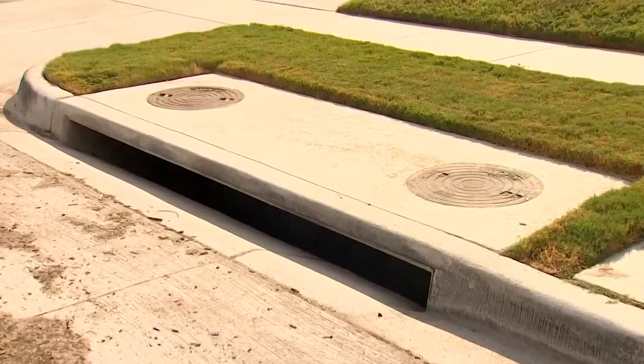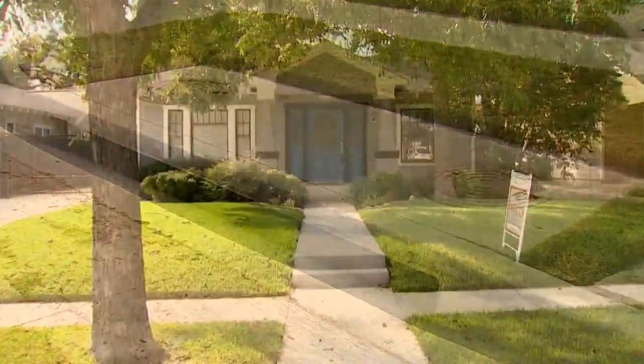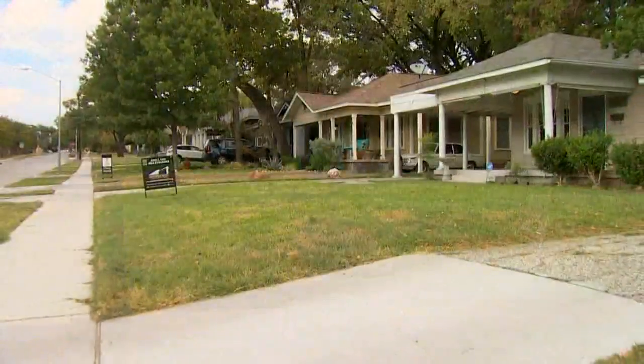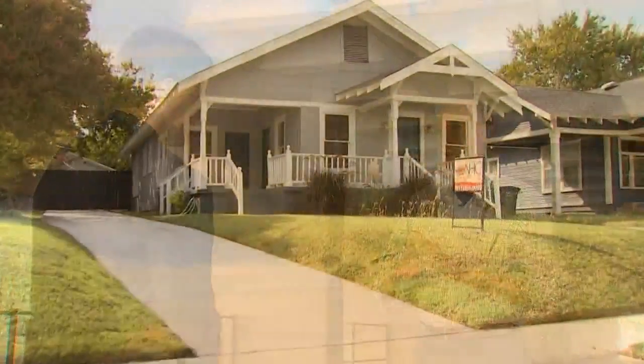A multi-million-dollar drainage renovation didn't work. Now a plan to buy 11 of the most flood-prone homes, tear them down, and build a green space to hold water. But still, the flooding problem out there is much bigger. First, they need to find the money, $7 million.